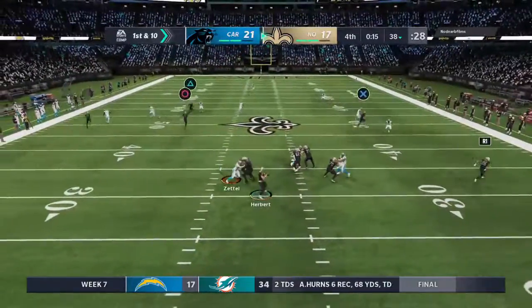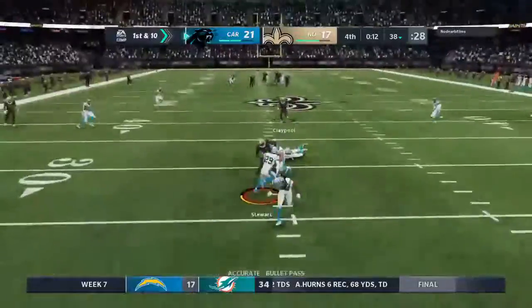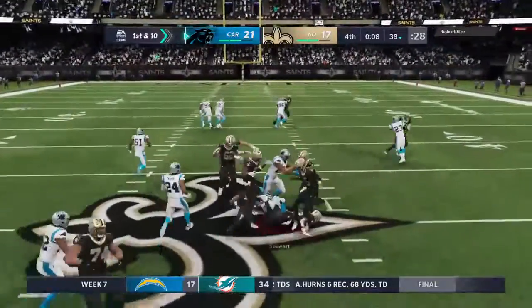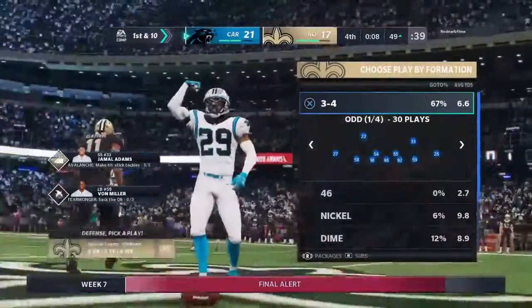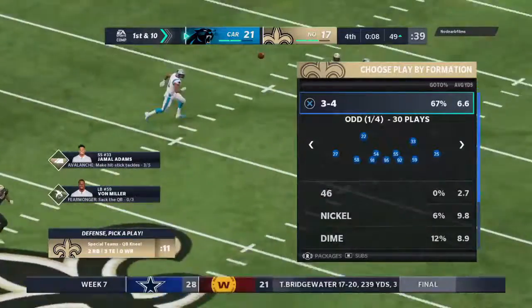Defensively, you can't just lay back and let them do whatever they want. So it doesn't pressure there as it's intercepted. It's a free safety, Darian Stewart. And he will bring this across midfield to the 49-yard line. They'll take over 1st and 10 at the 49-yard line.